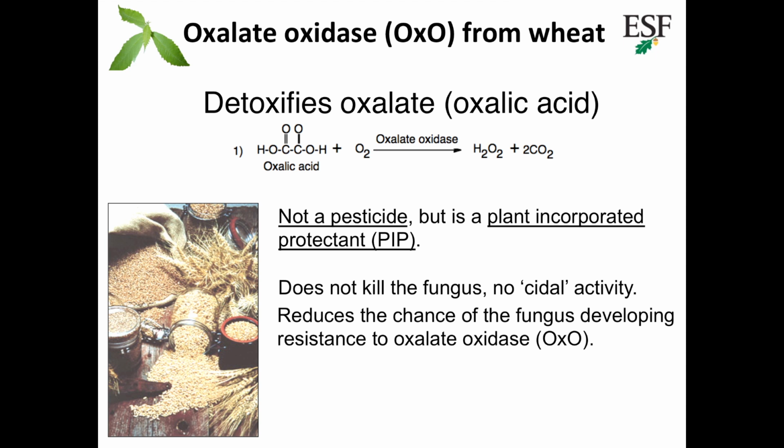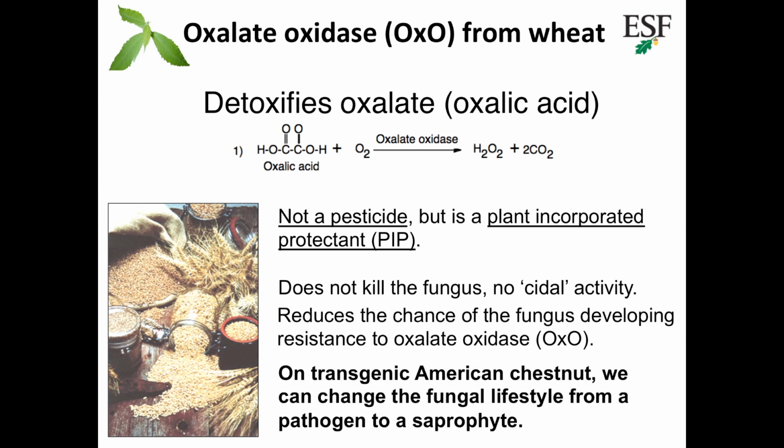Because it can still survive on the bark of the tree and still reproduce, and therefore there's not a big selective pressure for it to select for mutations that might overcome it. In fact, it will grow on this tree just like it does on oak trees, because it can grow on the bark of oak trees also. So it's basically changing the lifestyle of this fungus from a pathogen to a saprophyte. Okay, so I think that's kind of cool.